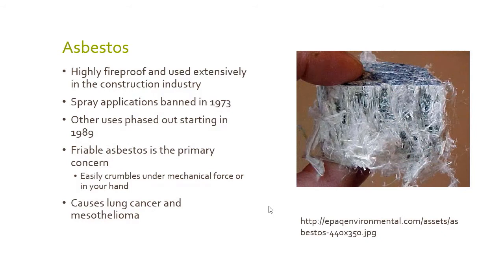Asbestos was at one time thought to be a miracle compound. It's very, very fireproof and was used extensively in the construction industry. Spray applications of asbestos were banned in 1973 and other uses were phased out starting in 1989. But we used to put asbestos in everything. We would spray it on walls. It was in roof shingles. It was in wall siding. It was in floor tiles. We thought because asbestos couldn't burn, it was amazing. And we didn't understand that asbestos was harmful for quite a long time.